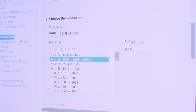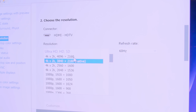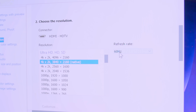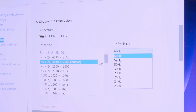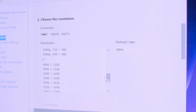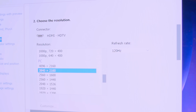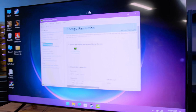Dude, that is so sharp. So it's showing 3840 by 2160 native or 4K by 2K. Remember, 4096 by 2160 is the true 4K, but the PC 4K is a little different. So we're getting 60 Hertz there. However, if we scroll down out of the Ultra HD, HD, and SD and come down to PC resolutions, which are way down here, and we go to 3840 by 2160, then the 120 Hertz pops up, hit apply. Oh, that's so good.